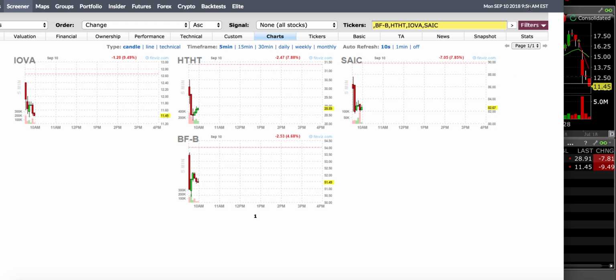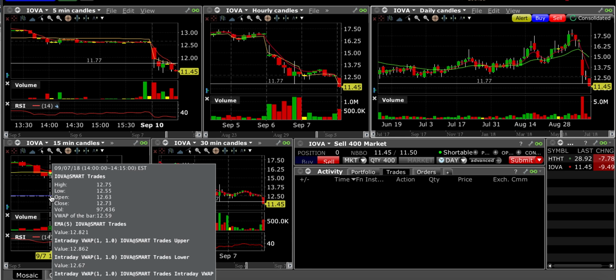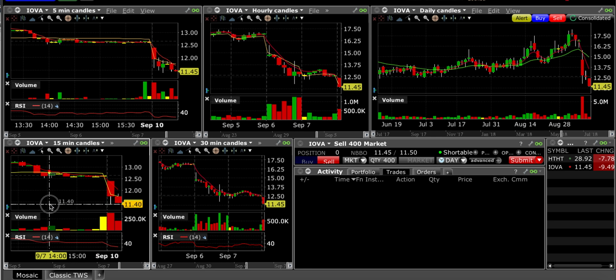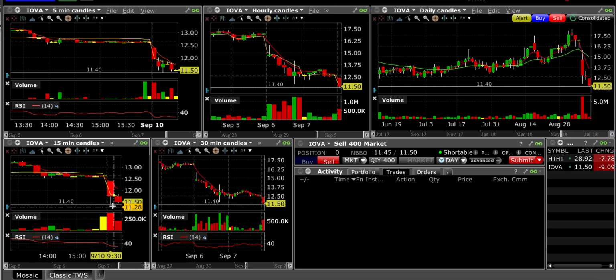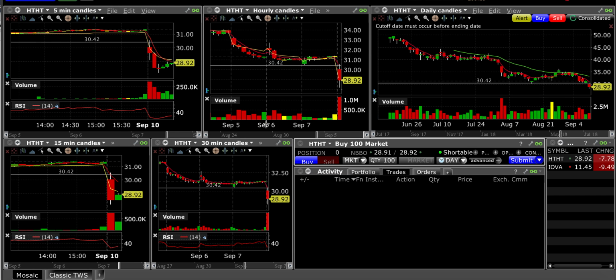On the clock we are at 9:58. So we are forming this inside candle on the 15. So under 1140 is a good one to watch. HT still nicely doing pullback. So if it pulls back to around 29.24 and does form a reversal candle, that would be a good idea to short.